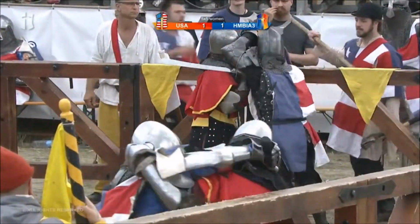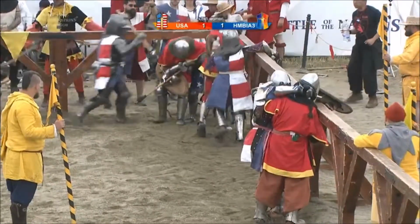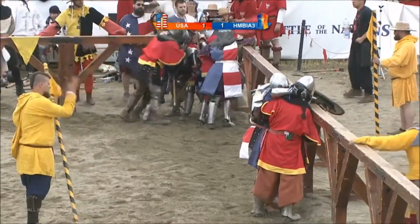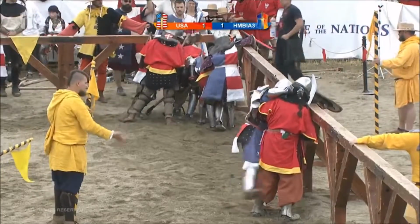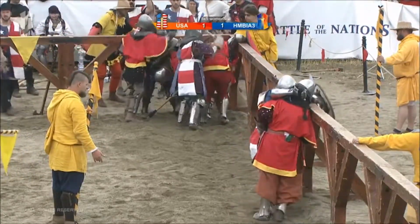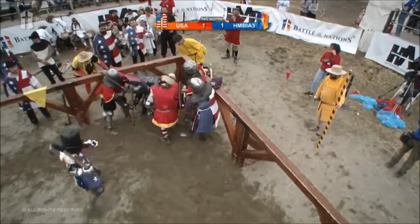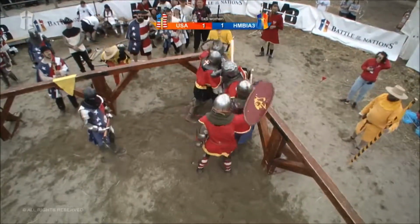The American got disarmed there, just rearming from her support. Trying to get that HMB3 fighter's head down. Yeah, a clean situation there. Try and get her head up again, or she will be in trouble. She's holding on to another fighter there. Okay, and she is free.